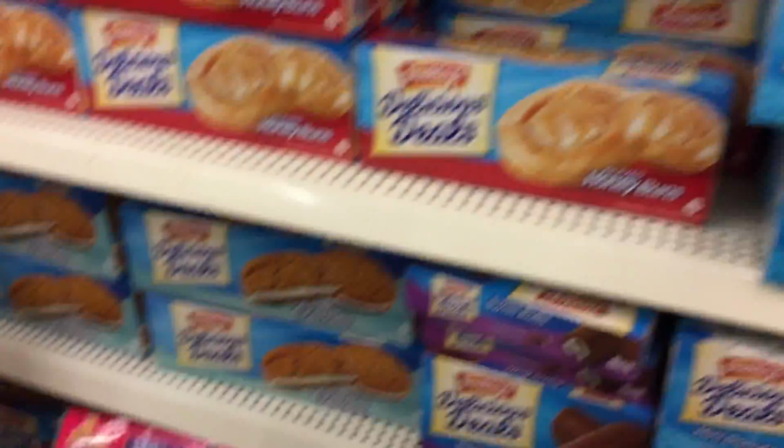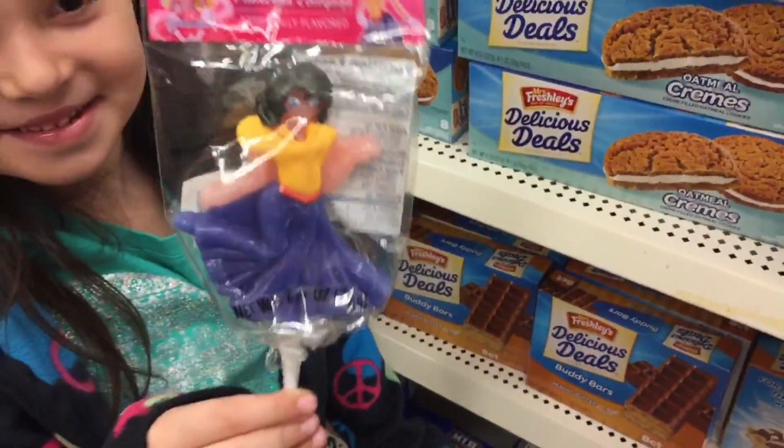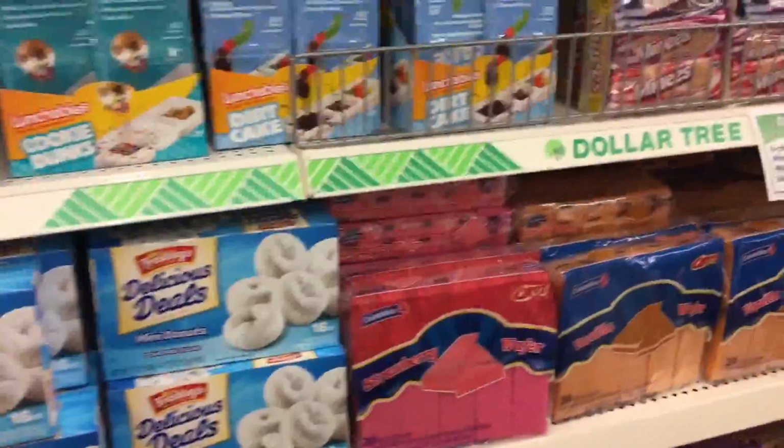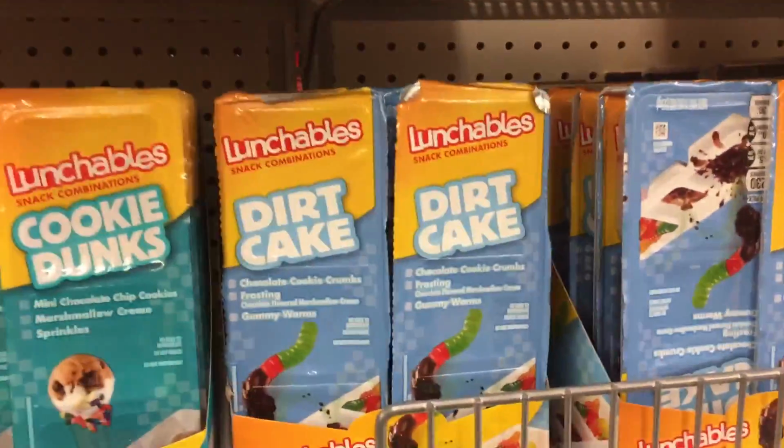Dollar Tree. What'd you find? I found this. Oh my goodness. A princess lollipop. That looks dangerous, Sam. But you might want to try those.